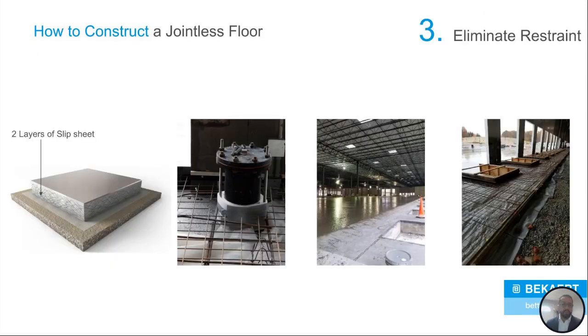Again, with the jointless floor, eliminate restraint. For all the drains, ensure that you have 2 layers of subgrade, separating them from any areas where you may potentially experience any possible restraint.